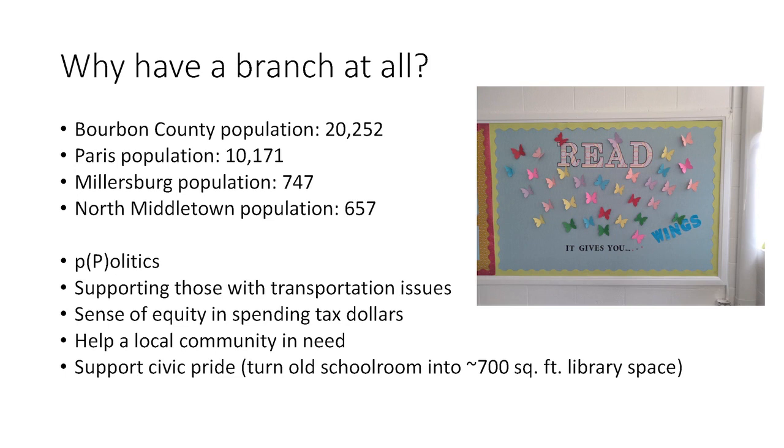Supporting those with transportation issues. We are a rural community as well. We do have close proximity to Lexington, but for people who are living around Millersburg, there's a large population of people who don't have transportation. And I say large, and out of 700 people, it's not significant maybe, but we also have a group of people who live and work on farms. And for them, going to town, going to Paris might happen once a week or once every 2 weeks because they're really dedicating their lives to working with livestock or growing vegetables and other things.